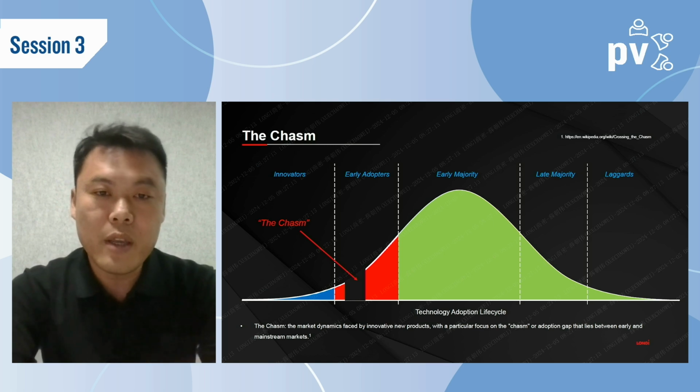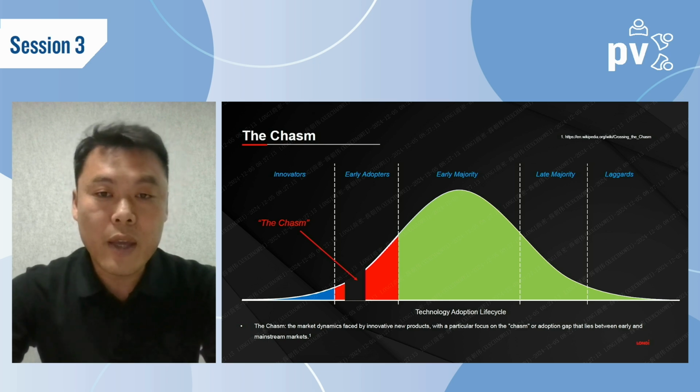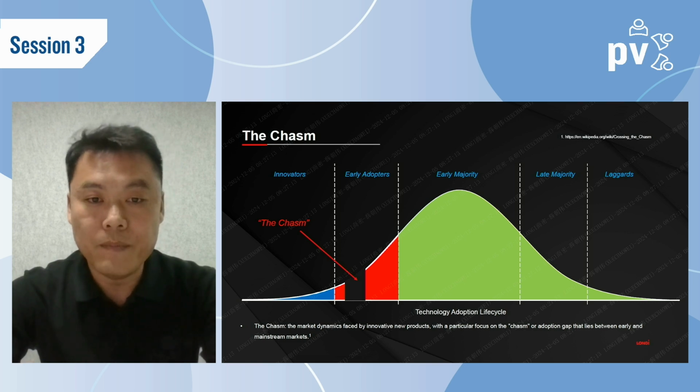So we did a lot of innovative work on developing high efficiency solar cells. And now we are seeking early adopters in the market. Actually, this year, we have seen BC module installation growing, and we are trying our best to make BC technology go into the early majority stage. So between this, there is a chasm, basically an adoption gap. Starting from this year and early next year, we are at this very critical stage.